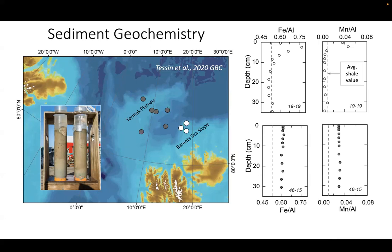We see something a little different on the Bering Sea slope. For a lot of the sediment column, our iron and manganese are falling at average shale. What we see above that are these really distinct enrichments where we see a lot of iron and manganese accumulating pretty close to the sediment water interface.